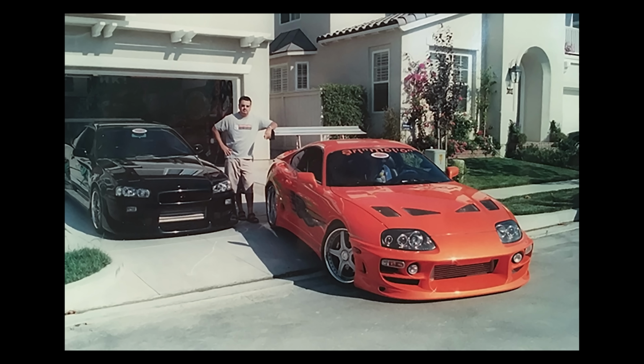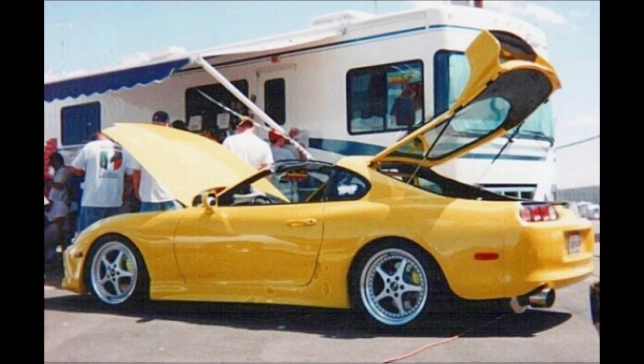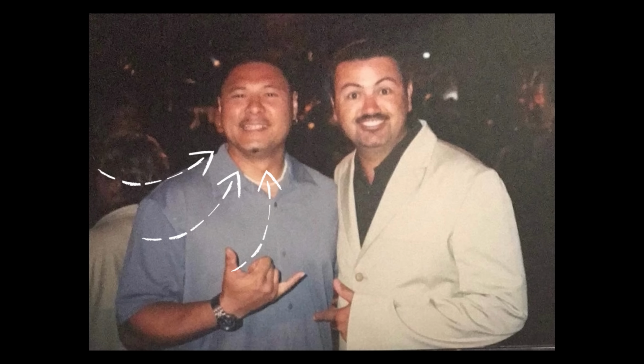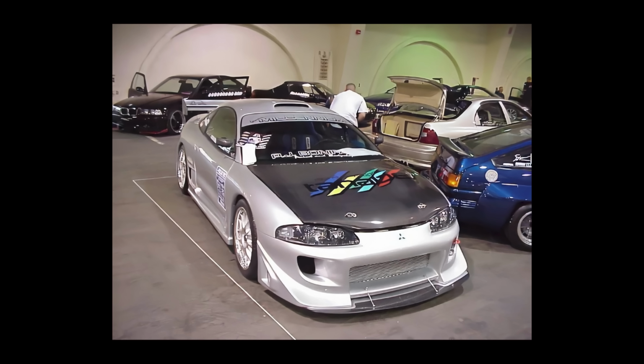For the first movie though, Universal did not have the money to just go buy a car like a Supra and build it from scratch, and we didn't have the time anyway. Instead, they rented the cars from the people who had already modified their tuner cars. People like John Lapid. You remember John, he owned the Eclipse. It was silver when he had the car, and they accepted that car.